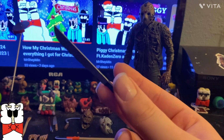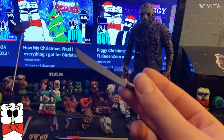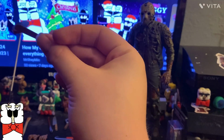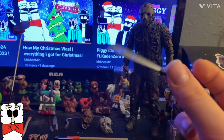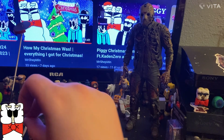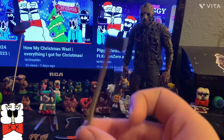And here is Jason's iconic machete. My favorite accessory he comes with. If you didn't see it in my last video, that video right there, I actually have this figure in the background, talking about how I'm going to review the figure, which is this video. And he had his machete.